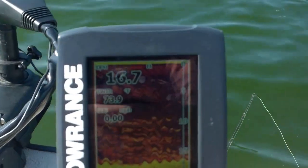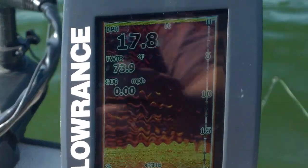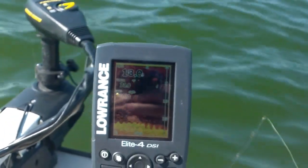Ooh, look at all the brush. See all the brush across the bottom there on that down scan imaging? When there's branches and stuff, man, it just shows them up. They look a little wavy because the boat's bouncing up and down, but the electronics is the way to go.